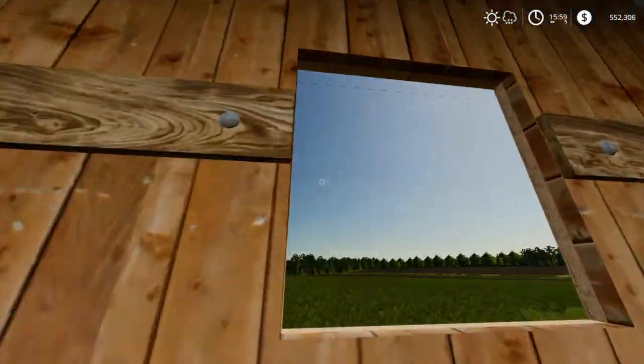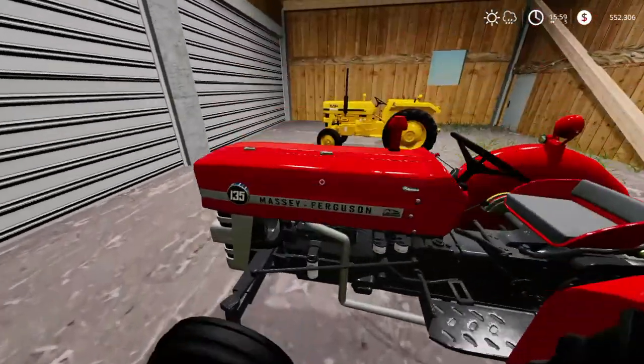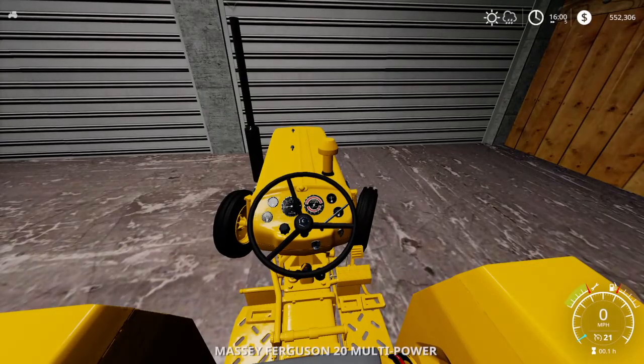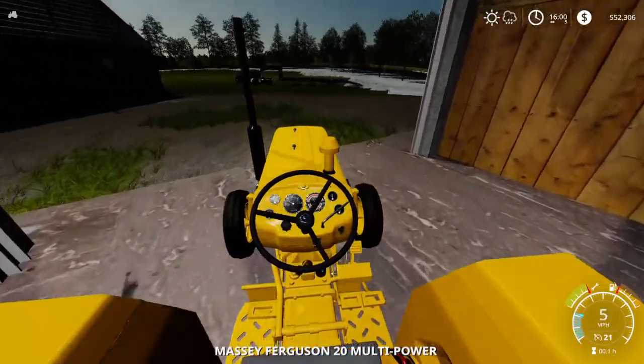Oh, it's getting pretty late. I'm gonna ride this yellow one around. The red, yellow tractor around. Why'd I call it red and yellow? I meant yellow.